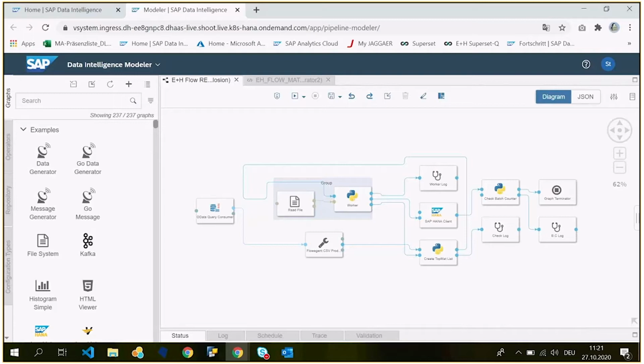Once this process is finished and the check batch counter receives all 128 sent out requests to the worker, the graph will terminate and the task is done.